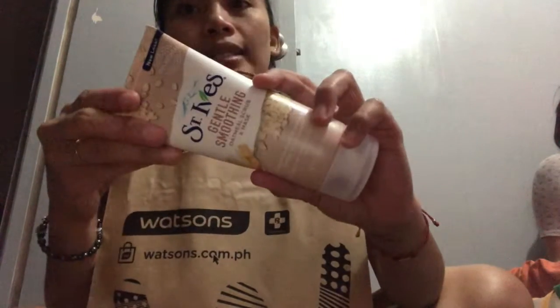Then, nakita ko lang to sa friend ko. St. Ives Gentle Smoothing Oatmeal Scrub and Mask. So, sabi niya okay daw to. For sensitive skin, smooths away dryness and evens skin texture.